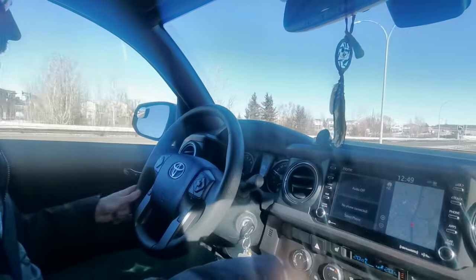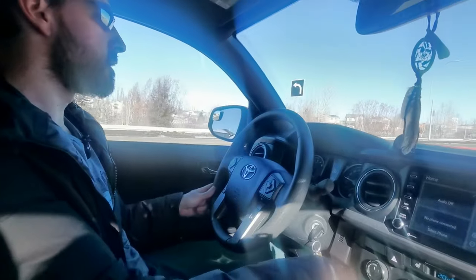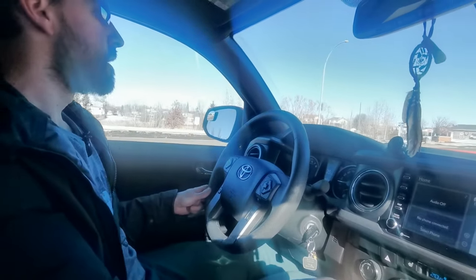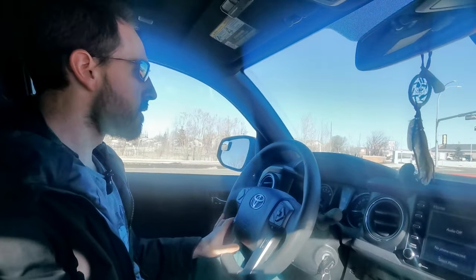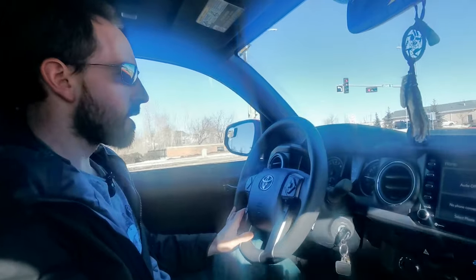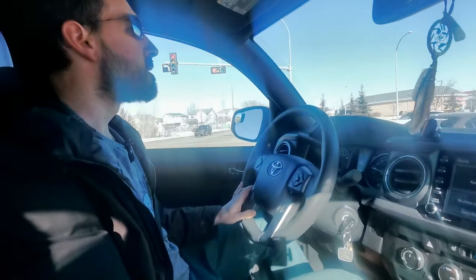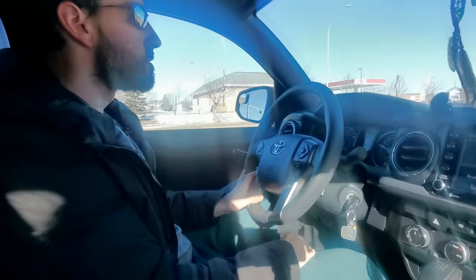And yeah, I've put roughly 3,000, almost 4,000 kilometers on it now. I changed the oil at 2,000 because it was the first oil change and it was free, so why not? Just in case there were any microscopic little pieces of metal from the break-in.